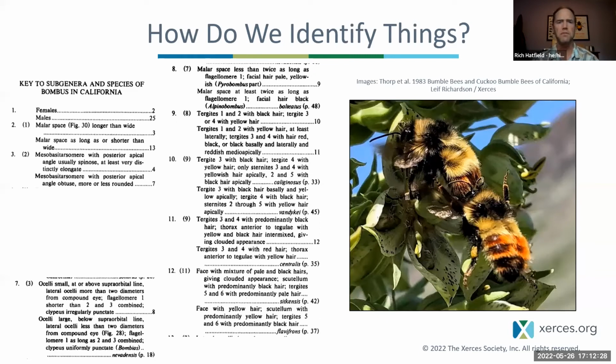This is called the dichotomous key, and a lot of books that we use to identify insects, or almost any taxa out there, use these dichotomous keys, where you go to step one and you're presented with two choices, thus the name dichotomous. So two choices at each one. If you look here on the left, in the first couplet of Robin's key to the bumblebees of California, the first question is: is it a female or is it a male? And then you follow the number to the next couplet.